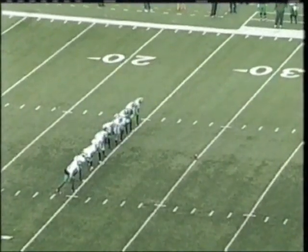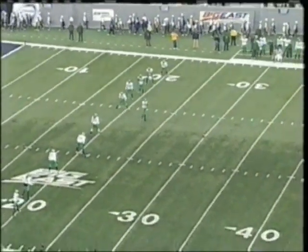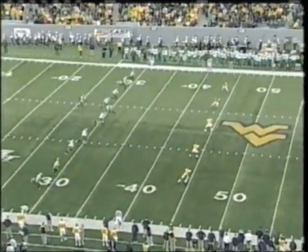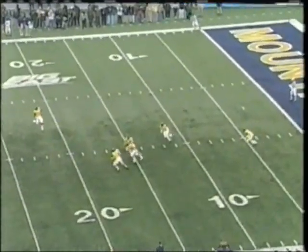Just about underway. This is a color combination you don't see a lot of in Morgantown, with the white pants and the gold tops. And there's a lot of old gold and blue in the stadium and a little corner of green and white. We are underway in Morgantown, Mountaineer Field. It will be fielded at the 4.